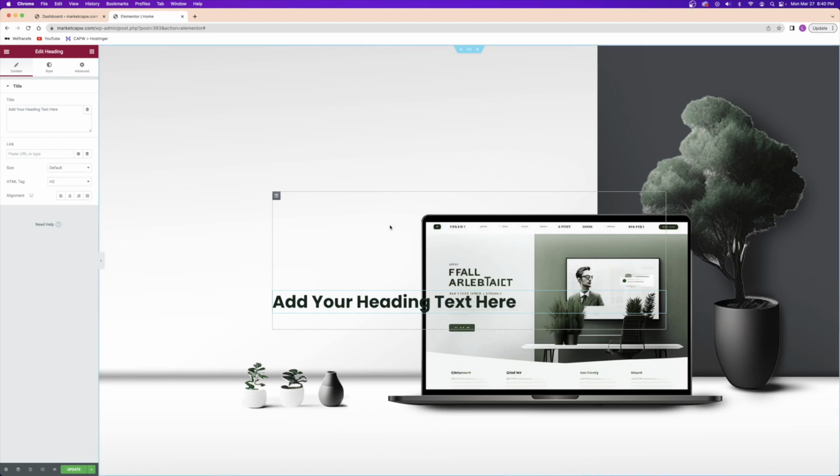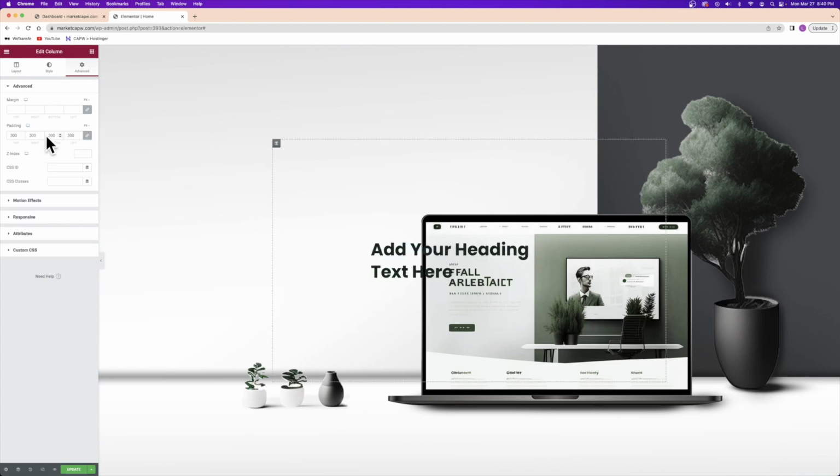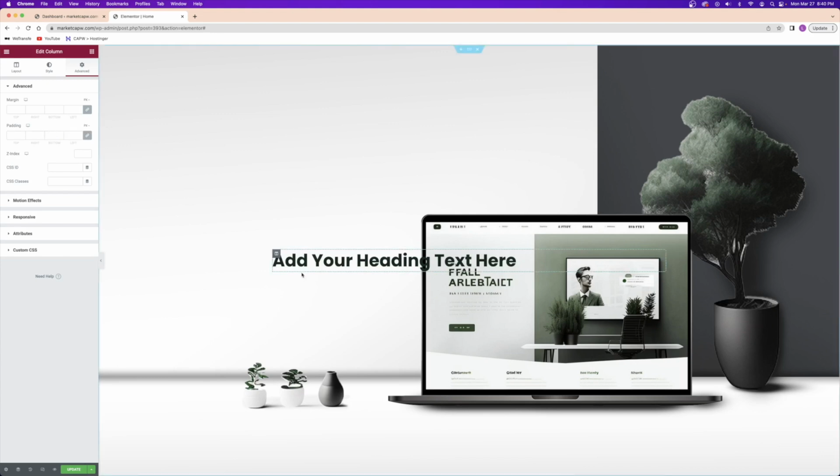And it looks like there's some extra padding in here. As you can see, there's a bunch of space. So really quickly before I continue, let's edit the column here. Go to the Advanced tab. And as you can see, there's like 300 padding on the top setting right here. So that's why there's so much space up here. I'm going to link them all together so they're all the same, and then just clear it out. Okay, perfect. We'll get back to adding some padding and stuff like that if we need to later.